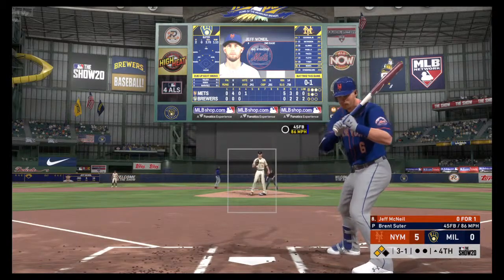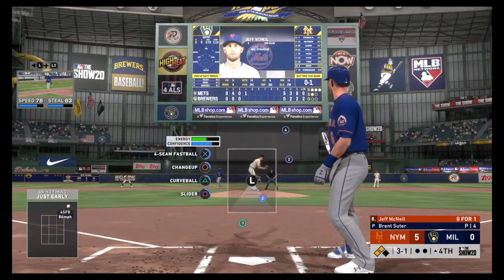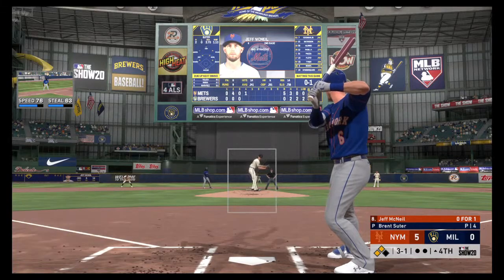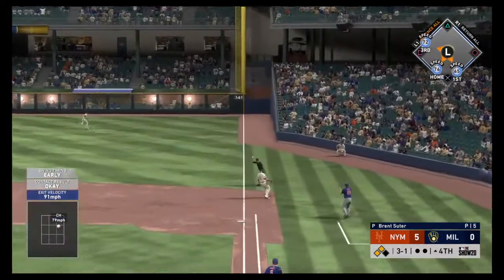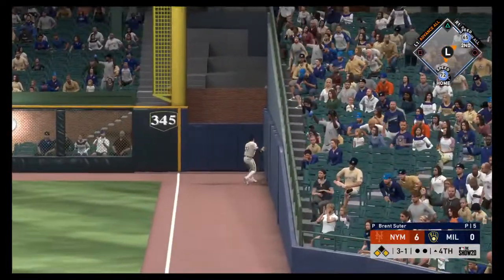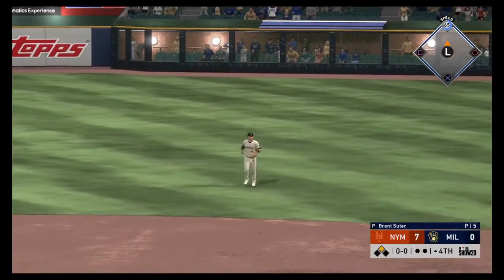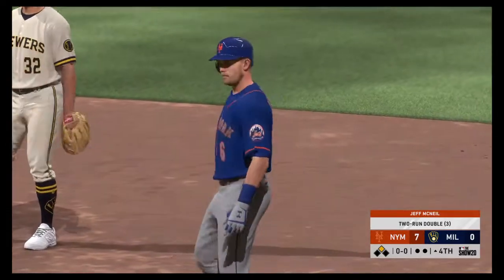Started to go around, but he's able to check his swing for ball 3. Seared down the first baseline, and he tries to get to the backhand, but it gets on by. As he arrives at second without a play, they also score a pair of runs on the play.